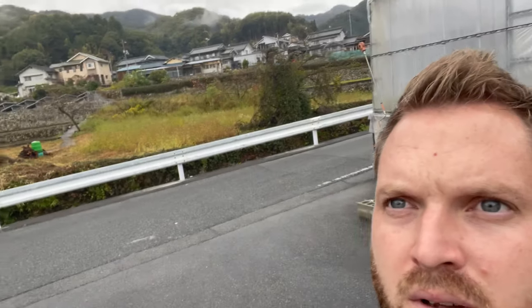Hey everyone, I'm here today at Taniguchi Koi Farm. We can see there Fukuyama Village in the background, two of the main tosai houses here behind me. I've just been finishing the selection of the koi for our next grow out event. This one's going to be pretty epic.